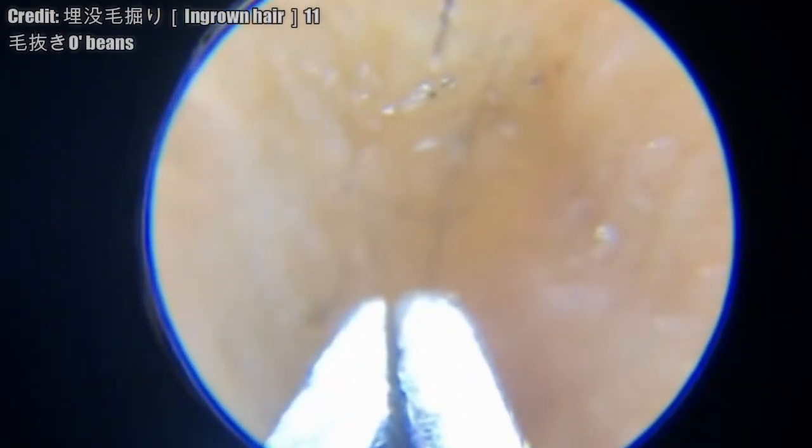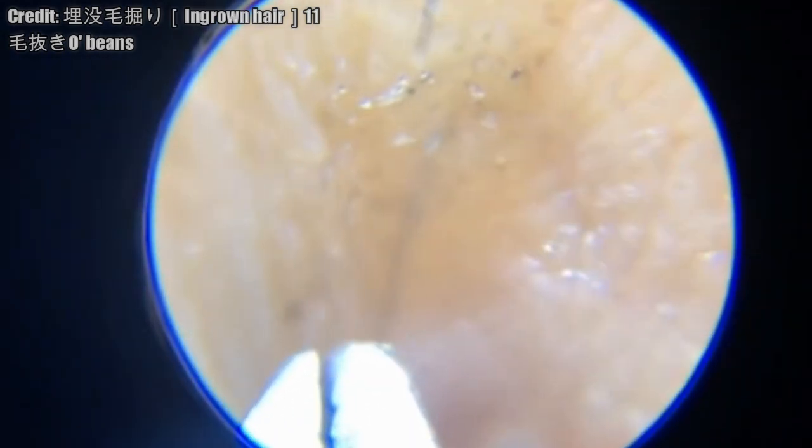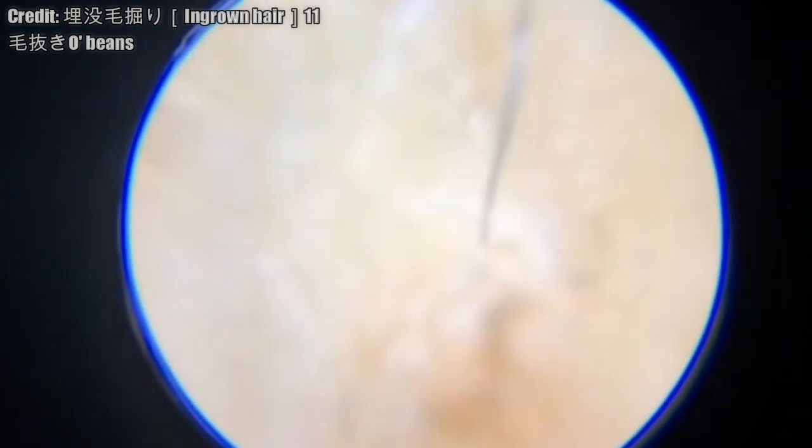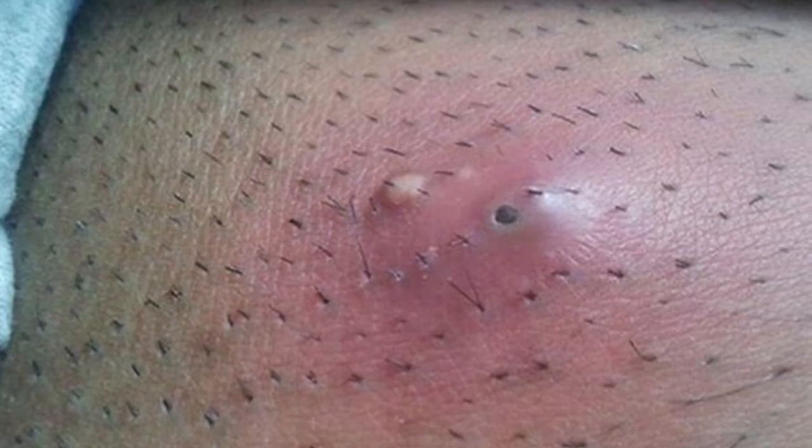Use as few strokes of the razor as possible. That lessens the chance of a hair slipping back into your skin. Also, rinse your razor with every stroke.